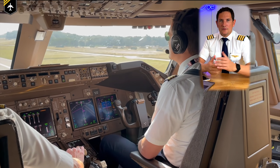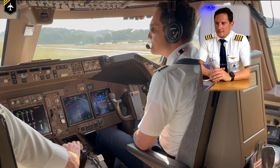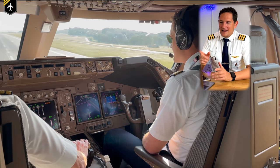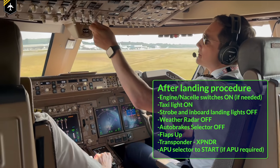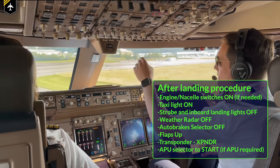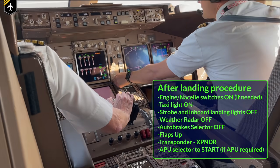So I now have to perform all the duties on the ground and she is fully focused on taxiing. So I have to do ATC and all further procedures, as she will announce in a second, the after landing procedures. Roger, after landing. So good morning, Luxembourg 9R to Mike, double star 06, 7 miles.